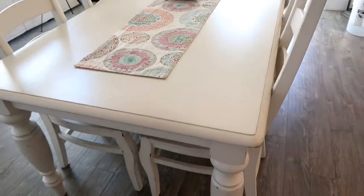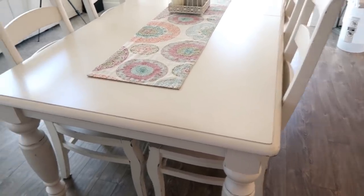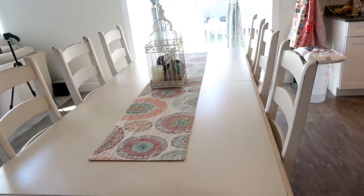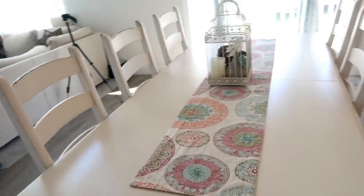This is our in-laws' old table. They just got a brand new one. And she had this painted by Jamie Ray Vintage, the same lady who did our table. Your in-laws, not our in-laws. Oh, yes. Not our in-laws, my in-laws.